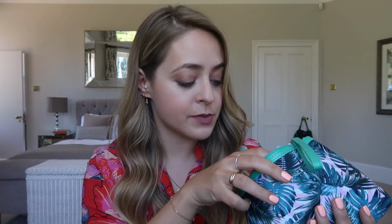For 25 quid you get Bumble and Bumble conditioner, travel size. Most of it's travel size as well, but there is some full size stuff as well. And shampoo. It's the invisible oil one, which is a really good one actually. And then they have the Aveda Shampure body lotion. Never used that, but I like Aveda, so it's probably really good.